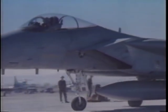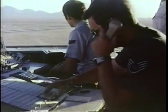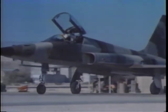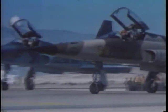Pull 1-1, taxiing to position and hold runway 21 left, advise ready for departure. Okay, want me to taxi down a little bit before we all take off? Thanks, Flight 4. That all right?